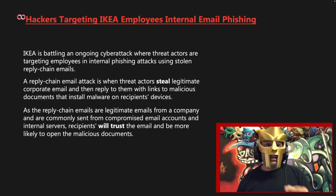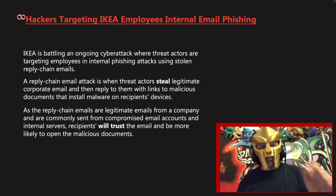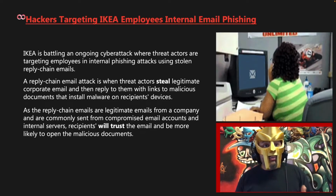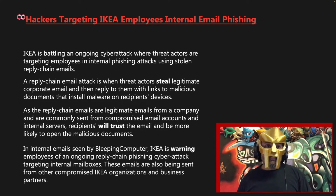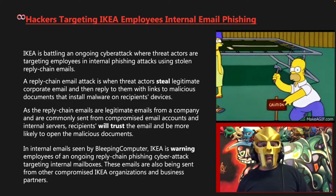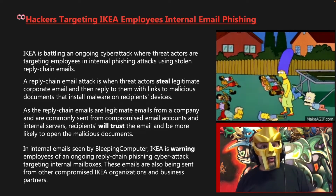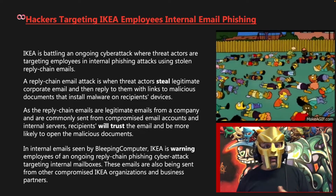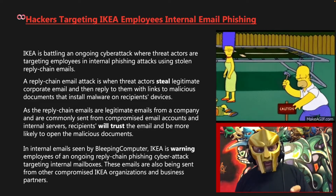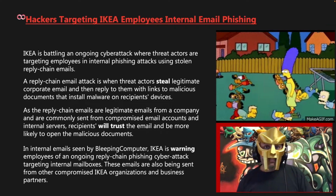As the reply chain emails are legitimate emails from a company and are commonly sent from compromised email accounts and internal servers, recipients will trust the email and be more likely to open the malicious documents. In internal emails seen by Bleeping Computer, Ikea is warning employees of an ongoing reply chain phishing cyber attack targeting internal mailboxes. These emails are also being sent from other compromised Ikea organizations and business partners.